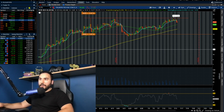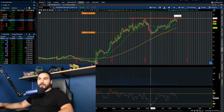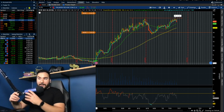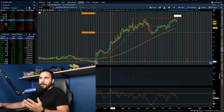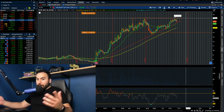Let me draw this out and show you guys. We can see clear resistance at about 17.20, 17.25, like I've said many times at this point. And at the same time, you guys can see we're making higher lows. We can see the low right here. Boom, boom, boom. You guys know this, right? Let me draw it out, though, to give you all a visual. Does that not look like a triangle? It does to me, guys.